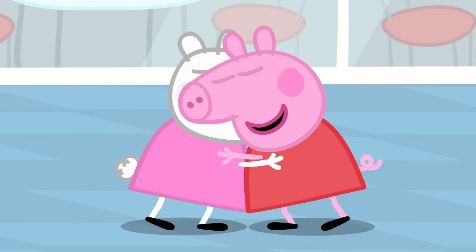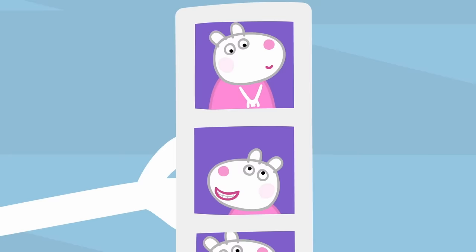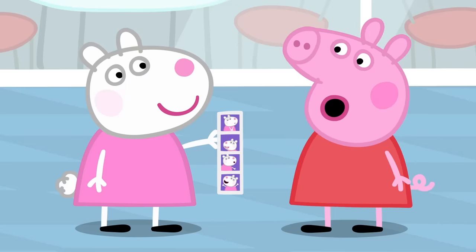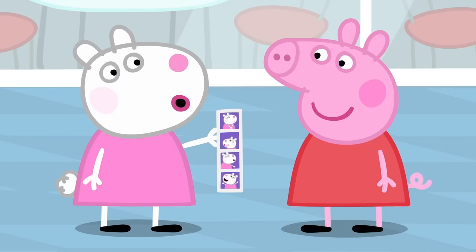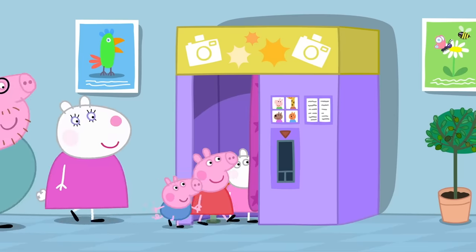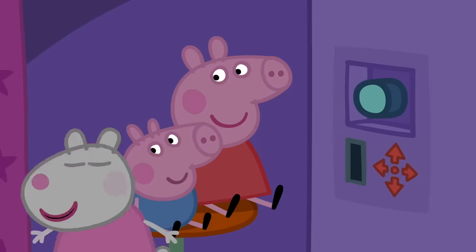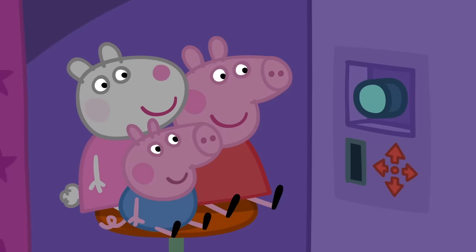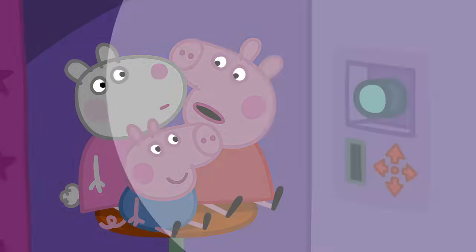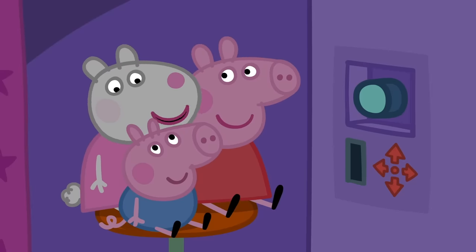Susie! Peppa and Susie are best friends. Peppa, look what I've got. Little Susie's in boxes. How did you do that? In the photo booth. I'll show you. This is the photo booth. You sit in here, put the money in there, and then it flashes. It's not flashing. I think it's broken. Oh, I missed it. There's more. Smile.